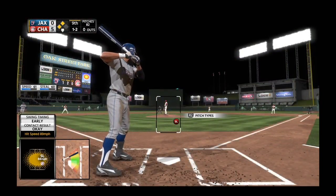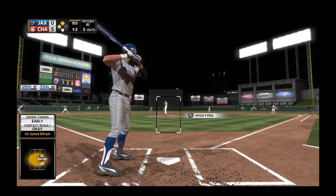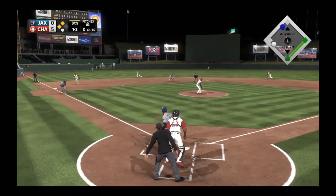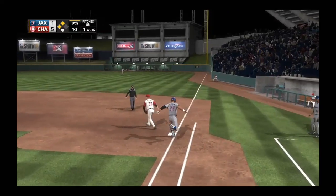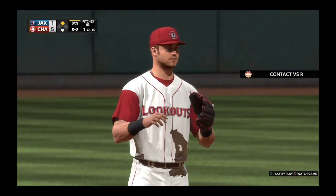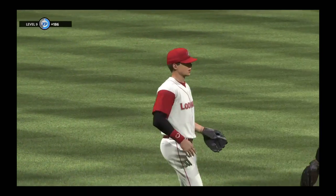So Archie McQueen is trying to stay alive right here. Good bat discipline right here. 1-2 is still the count. Here's the pitch, and oh, he swings on it. Is it going to get through? No, the shortstop gets it, and he gets that out. So one out, but Archie McQueen does manage to bring somebody home. All right, so the Lookouts win this game. A big win for them right there.